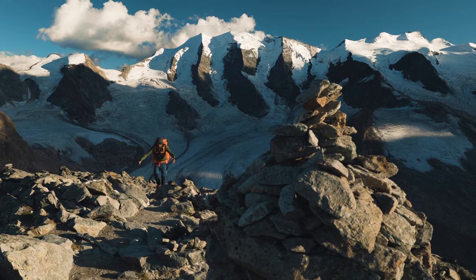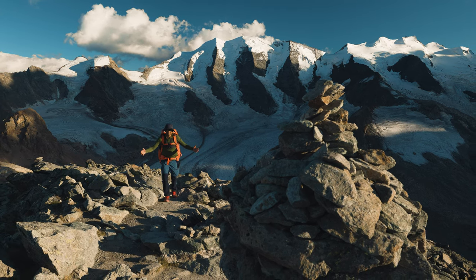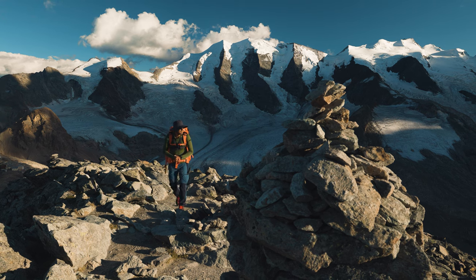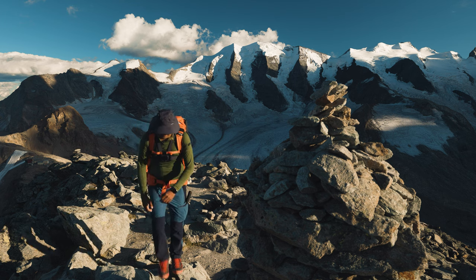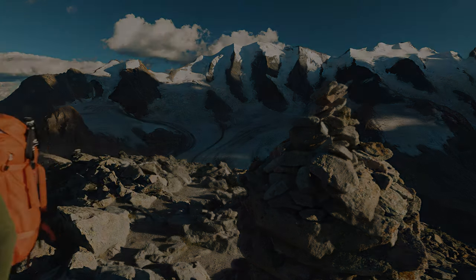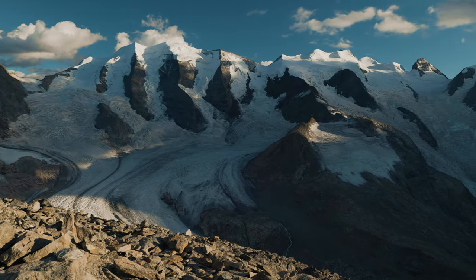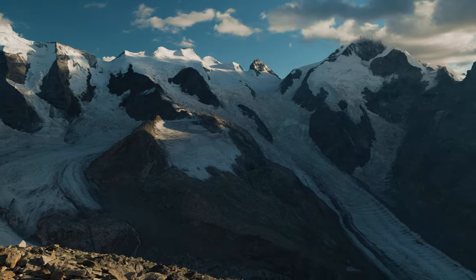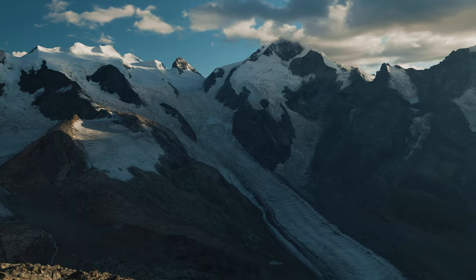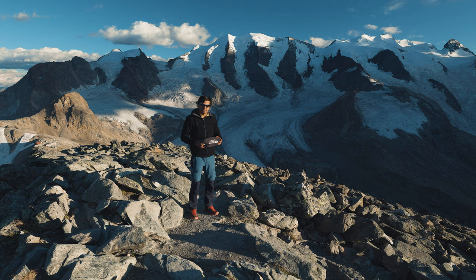There it is, top of Morteratsch. Honestly speaking, these are the places that make me feel more alive than anything else. Look at it. I feel like the world is mine. Wow, look at it. The giant Morteratsch Glacier and the Piz Palü Range. In fact, I've photographed this glacier twice, but from below. But this bird's eye view is something very, very different. Absolutely mind-blowing.